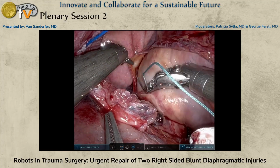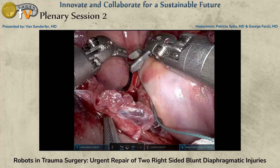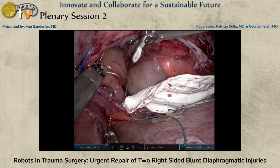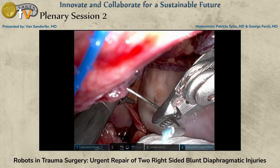While not seen during this case, the phrenic nerve can be found over the lateral aspect of the pericardium. There was question as to if the phrenic nerve itself in this case was preserved given the size of the injury, although no evidence of diaphragm paralysis or symptoms of phrenic nerve injury was seen postoperatively.